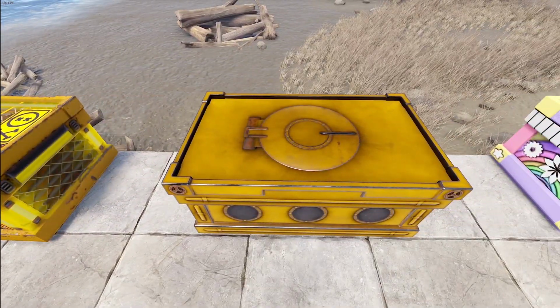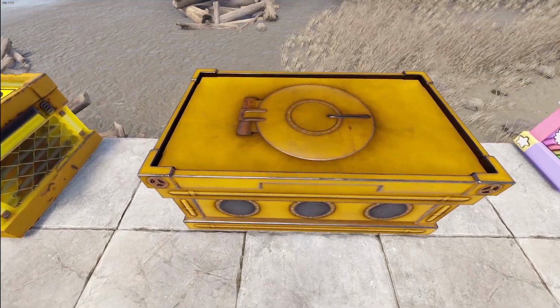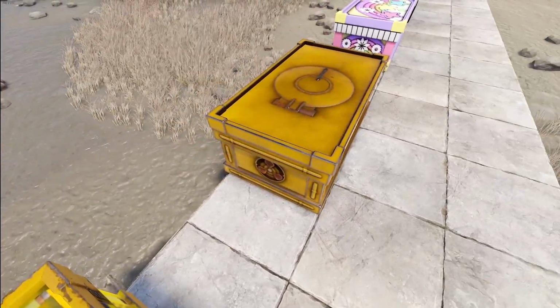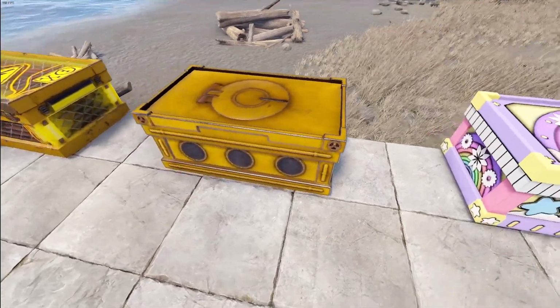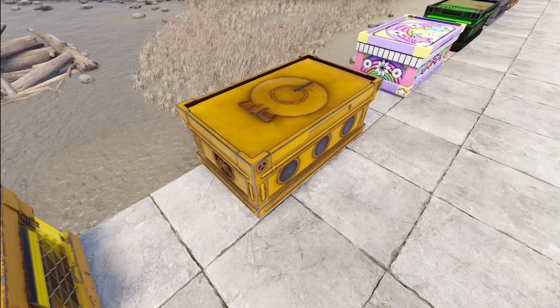Over here we've got a little submarine box for you with the submarine large box. It has a hatch, it has some portholes, it even has a light on the front and a propeller on the other side.